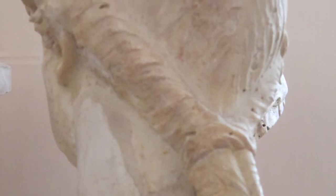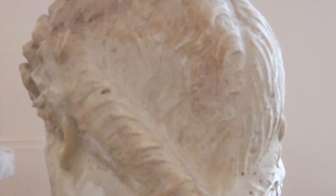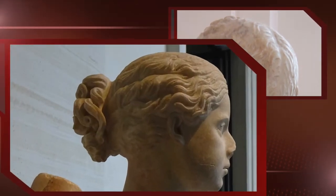We start with this statue, showing a style very like a ponytail with a simple twist on each side. And here we have a loose bun.